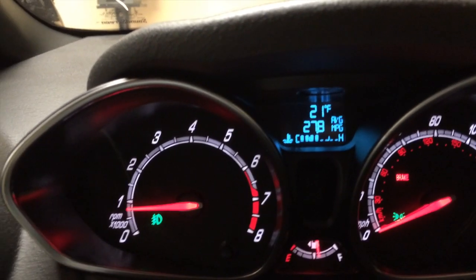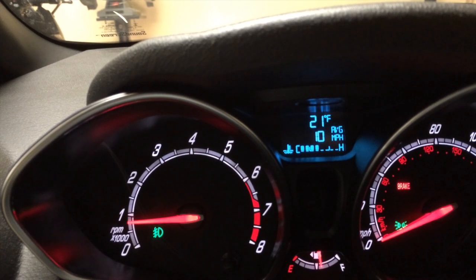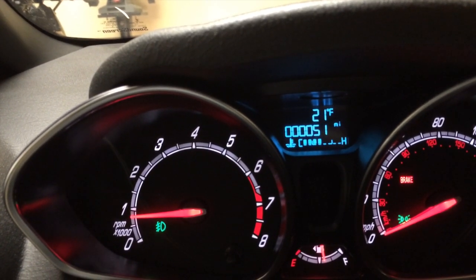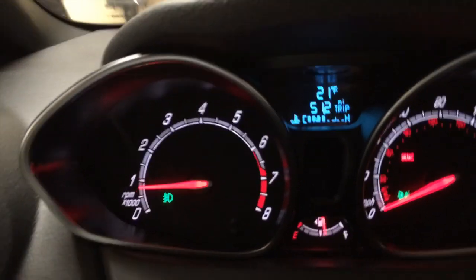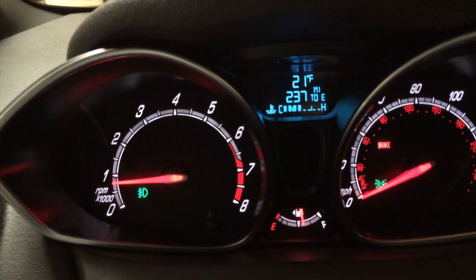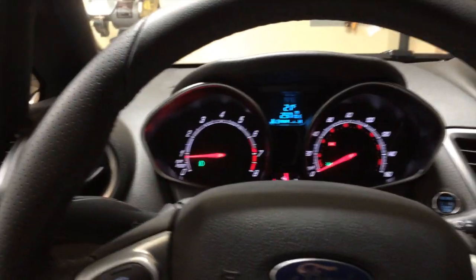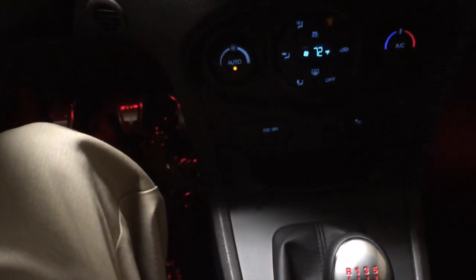This little display is kind of neat. That's your average miles per gallon, average miles per hour. The car's got 51 miles. I think it had 18 on it when I took it from the dealer, so I've put a few miles on it. That's a trip computer, distance till empty. Again, I'm still a little over half a tank, 237 miles. To me, that's outstanding.